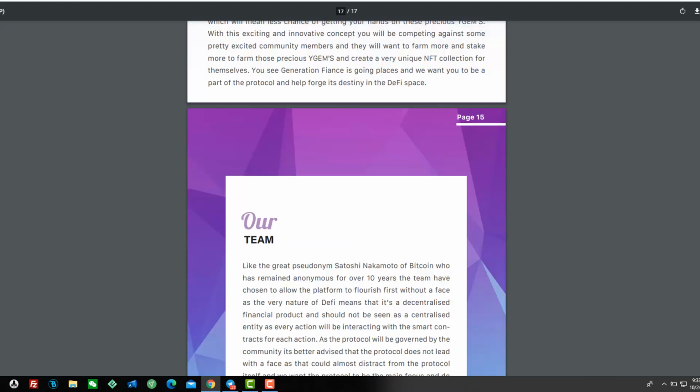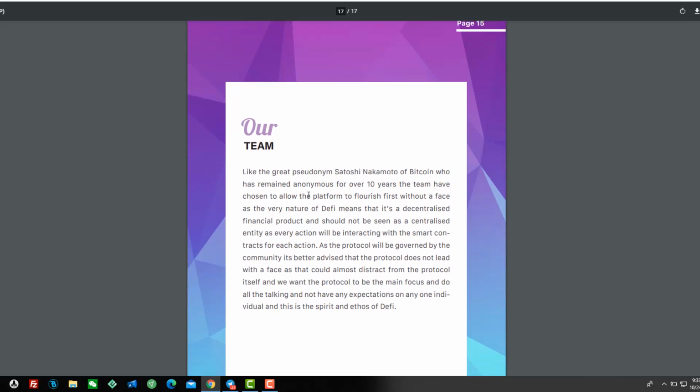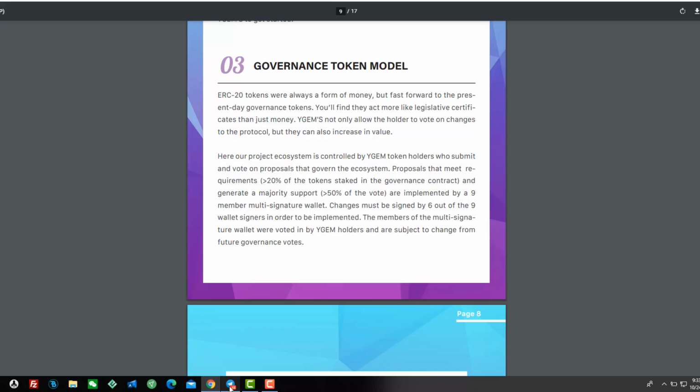And then it goes about the team. It says, like the great pseudonym Satoshi Nakamoto of Bitcoin, who remained anonymous for over 10 years, the team have chosen to allow the platform to flourish without a face. So basically they're saying they're anonymous. We go and have a look at the Telegram group.